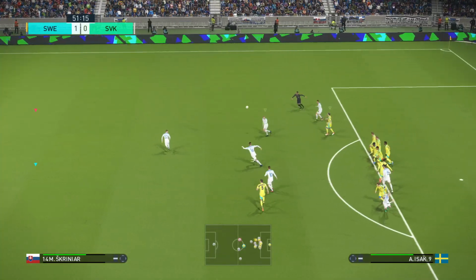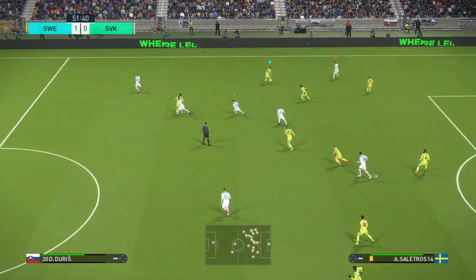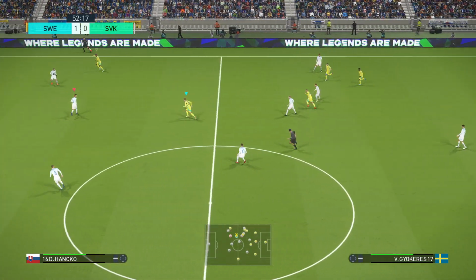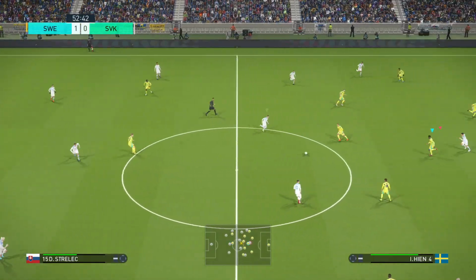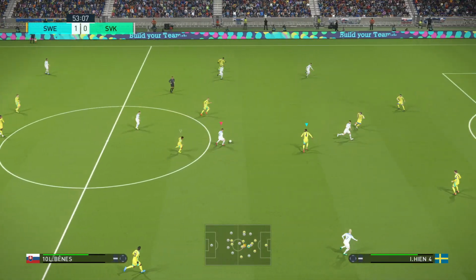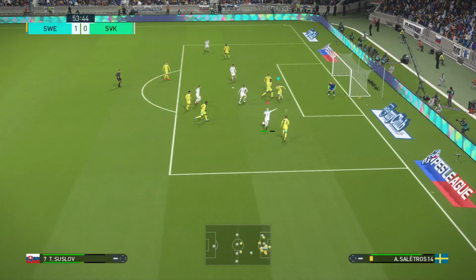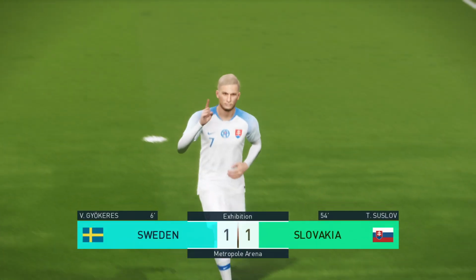He's gone for the shot! Another piece of really good defending. Looks to slip it through. To get it forward quickly. Looks like a good ball through. Slovakia get it back again. Goes for goal! What about it?